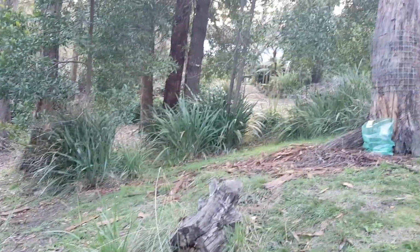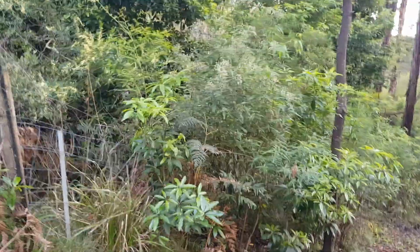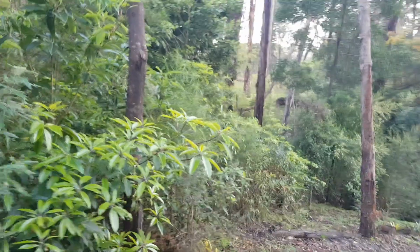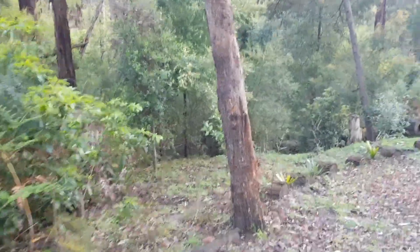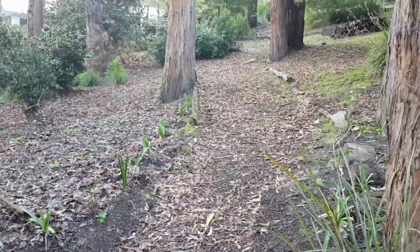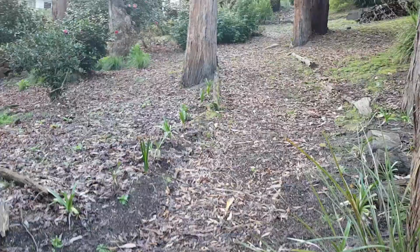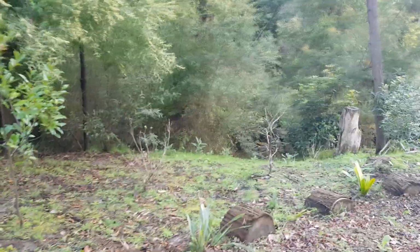One of the wood stacks, and you can see the house through here. And this path takes you up to the fern walk and to the left to the house, which you can just see the roof line. But we'll continue on. This takes us down to the front entrance.